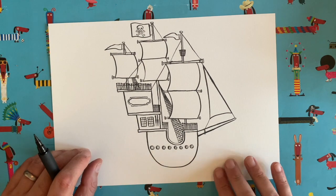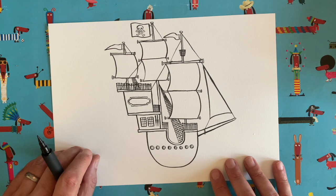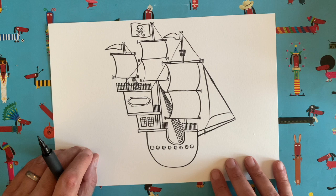But there's a couple of very famous real-life pirates. There was one called Captain Kidd. And now his, now what was his? I can't remember what his boat was called.